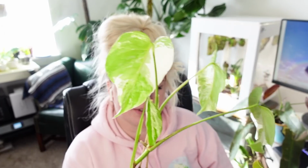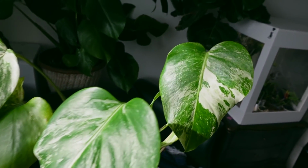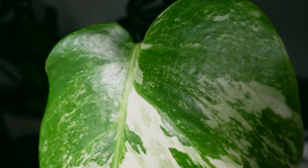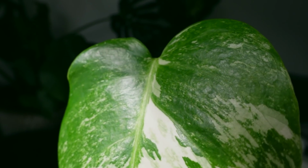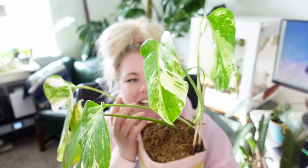This is my Monstera deliciosa albo variegata Borsigiana. So this is, wait, I said that wrong. I guess I didn't say it wrong because there's 2 different types in this one pot. So this is a Monstera deliciosa albo variegata. And then the rest of these leaves are a Monstera Borsigiana albo variegata. They are 2 different species.